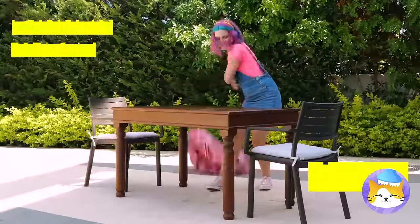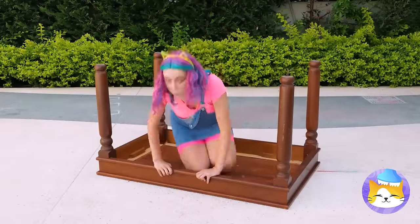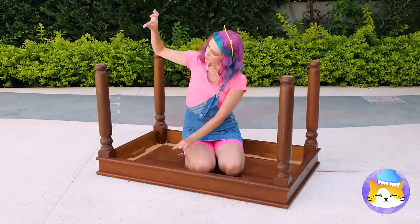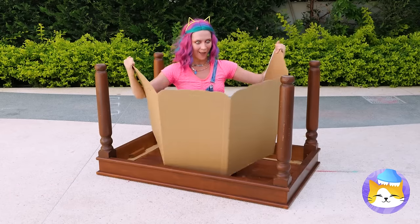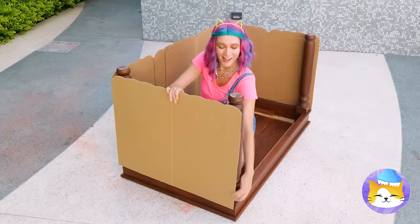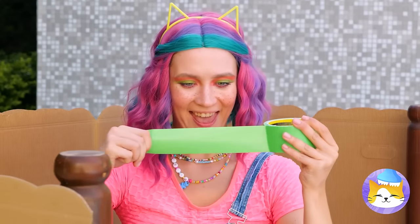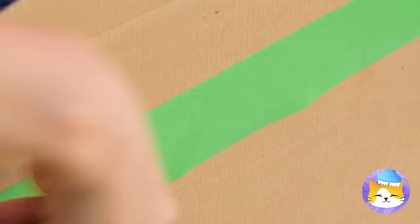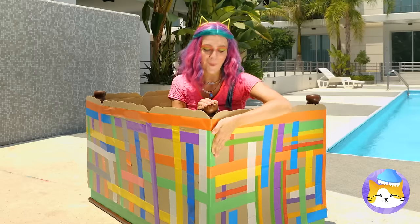Now, how can we make this dinner table more cat-friendly? Maybe this cardboard box can help. After all, cats already prefer the box to whatever's inside. And you can do no wrong with some colored tape. Look at all these colors! It's like a rainbow of tape.